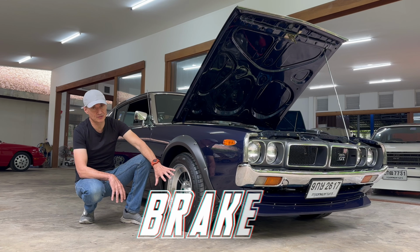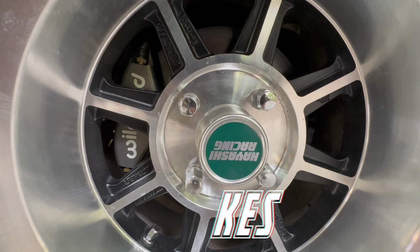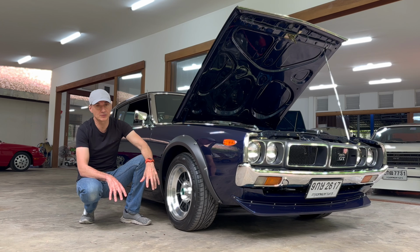If you follow this company, Wilwood are their go-to. They're using the Wilwood big brake kit on this. 4-pot calipers on the front, slightly smaller caliper on the rear, Wilwood all around.